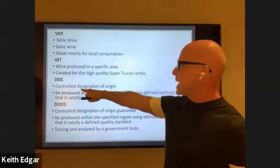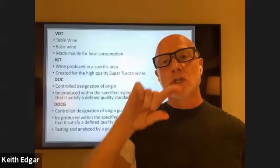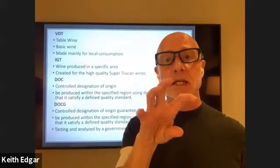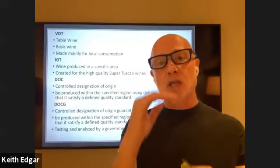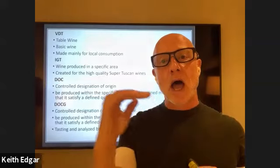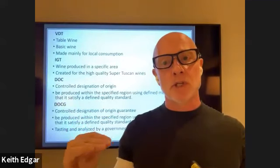DOC is now, this is a controlled designation of origin. So DOC is now referring to a particular area. For example, Chianti is a DOC, Chianti DOC. And in Chianti, DOC has rules and regulations about how the wine can be made, how the grapes can be grown, and the type of grape varieties that can be used.